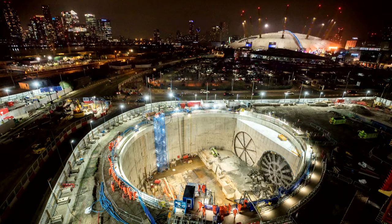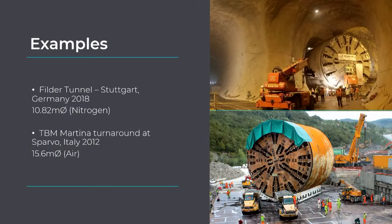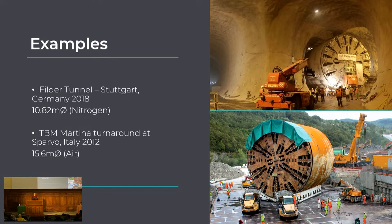30-40 metre radius, you're only going to lift around 30 tonnes there. So we had to look for a different solution to rotate this TBM within the shaft. A couple of case studies we looked at with small footprints were the rotation of the Fielder Tunnel TBM in Germany, which was on a nitrogen air deck, and also, a bit further in the past, the Sbravo Tunnel in Italy, which was on an air deck, slightly different. We couldn't really use an SPMT because of the footprint. If you think about 40 tonnes per axle, they start getting quite big.